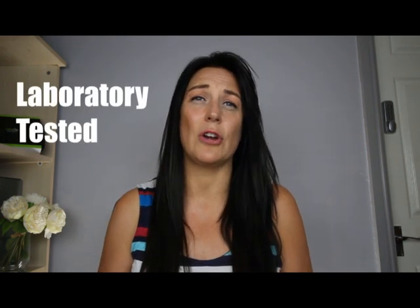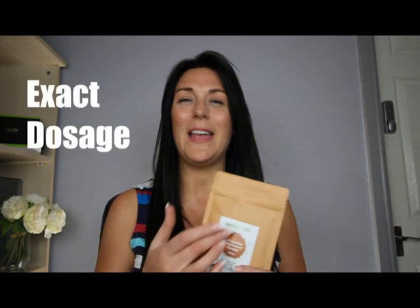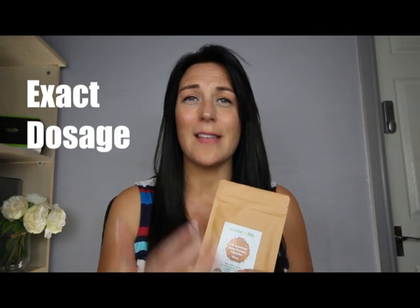These capsules are tested at a third-party laboratory, so you know that they're pesticide-free, non-GMO, and contain no heavy metals. It also means that if it says it's got 300mg of CBD in the packet, it's actually got 300mg of CBD in the packet, and that each of the capsules, if it says it's got 10mg in each capsule, you've got consistency across the batch and you're getting an exact dose of CBD with each serving.